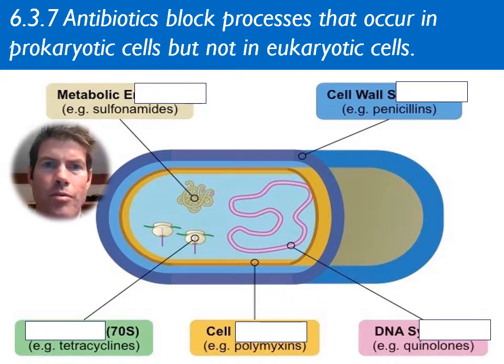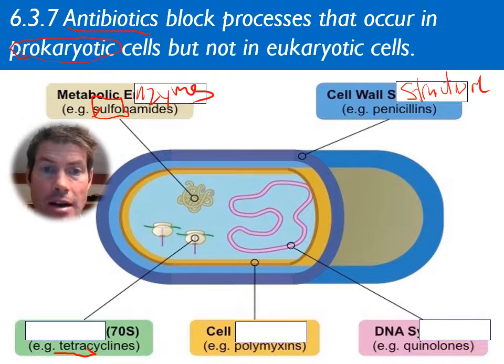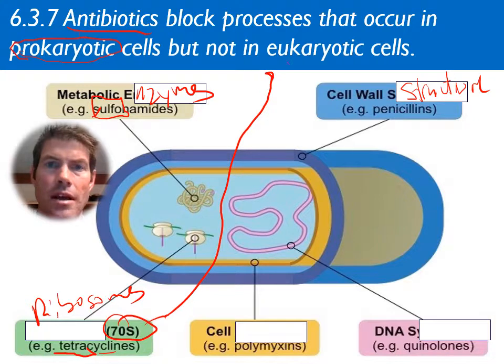And antibiotics is important. They block activities that occur just in bacteria like prokaryotic cells, but not cells like ours. So metabolic enzymes that are specific, sulfa drugs, which you probably haven't had, but you may have had penicillins. They go after the cell wall structure, and tetracyclines are very common. They go after ribosomes, and you'll notice 70S because eukaryotes have 80S, so they won't hurt our ribosomes.